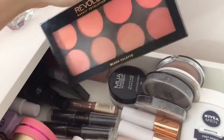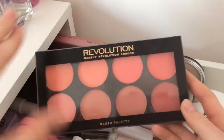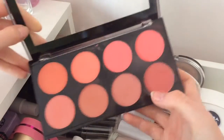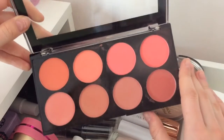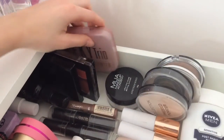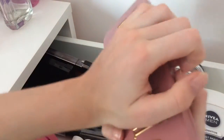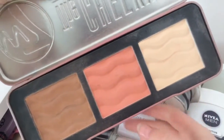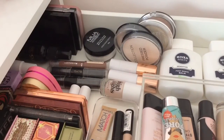Here I have another blush palette from Makeup Revolution. These are just extreme colours, which I do use for eyeshadows because they're really good. And as you can tell, I wouldn't want to use these as blushes because I am very pale, and if I put these on my face, they'd look a bit too like a clown. And then over here I just have this from W7, the Cheeky Trio. I've got a bronzer, a blush, and a highlight, but they're not really pigmented at all, but it's still really good. And yeah, so this is everything in my first drawer.